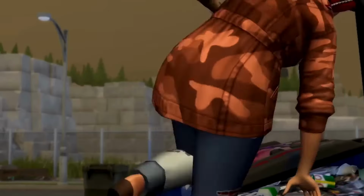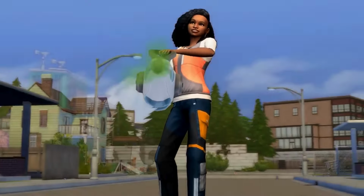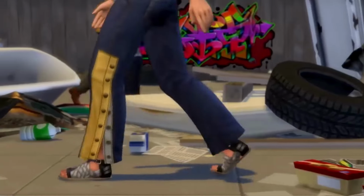Today we're talking about eco-lifestyle. This pack introduced a neighbourhood full of Sims who wanted to make a difference, choices that actually impacted the world around them, and for the first time the Sims 4 embraced the grungy aesthetic that some players were looking for.